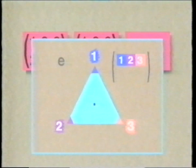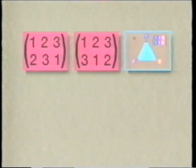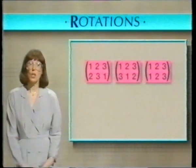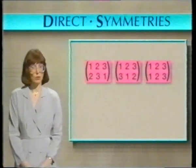What's the two-line notation this time? Well, the top row is 1, 2, 3, as usual. But E is the symmetry that doesn't move the triangle at all. So the vertices stay where they are. 1 goes to 1, 2 to 2, and 3 to 3. So these symbols describe the rotational symmetries algebraically. And together these three symmetries are called the direct symmetries of the equilateral triangle.